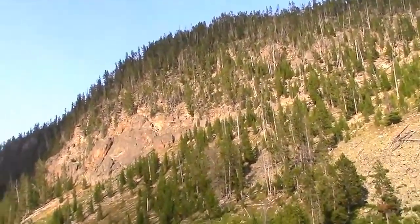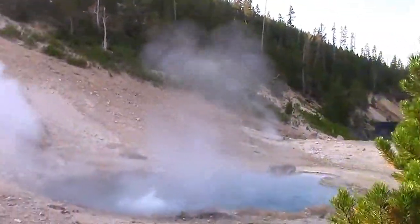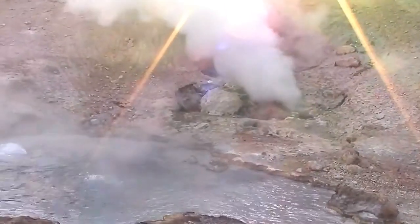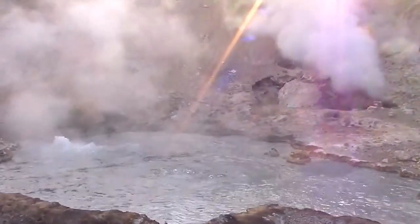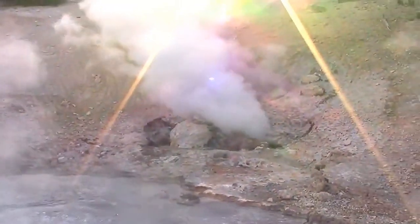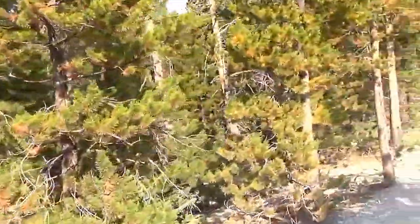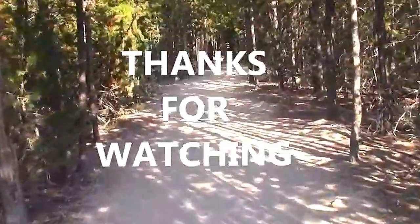Big old volcanic hill on that side. And a boiling hot spring and a fumarole. Spring in Yellowstone. We're almost back. I can hear that big giant fumarole in the other guys' field. I can hear it. It's a big hill. So anyway, that finishes up Norris Geyser Basin. I gotta get back and get me something to drink.